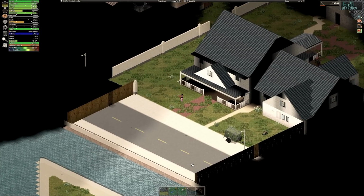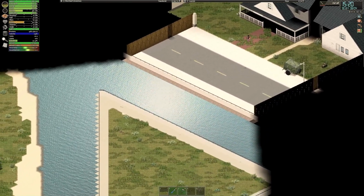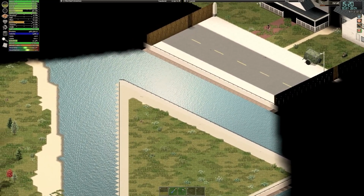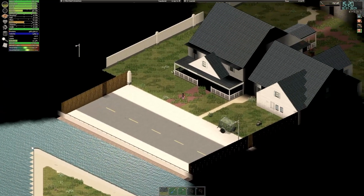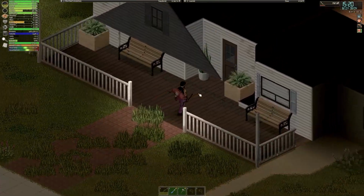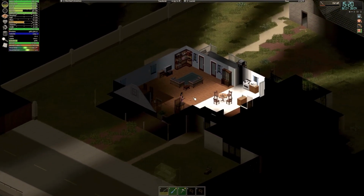Yeah, we've got a decent setup. One thing I'd like to do is, honestly, tomorrow I might go across the river here and take a look at that helicopter crash, see what happened over there, because there can be stuff there. And there's also a bunch of zombies across the river that I'd like to kill.